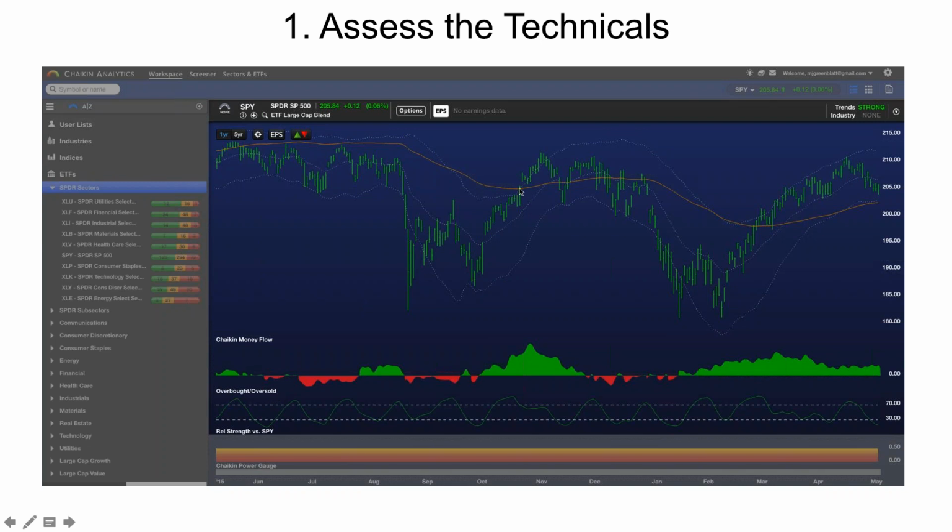Finally, this orange line here is going to be your 200-day double exponential moving average, also known as the long-term trend line. And what we look for in this is usually, if we want to see a bullish outlook, we want this line itself to not only be moving upwards, but we also want the price bars to be above that line, above the long-term trend line.